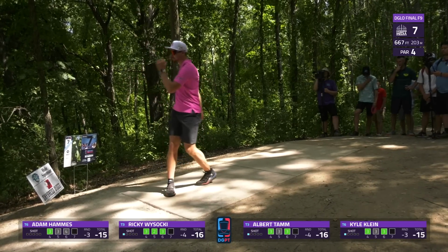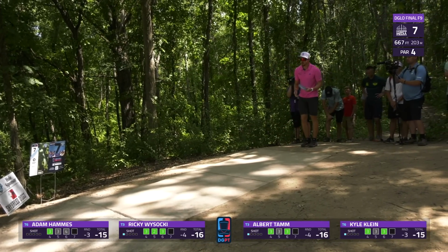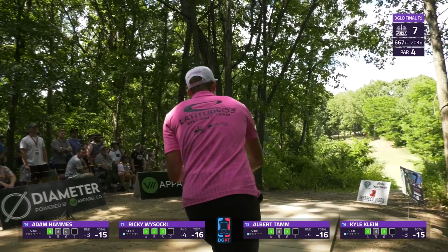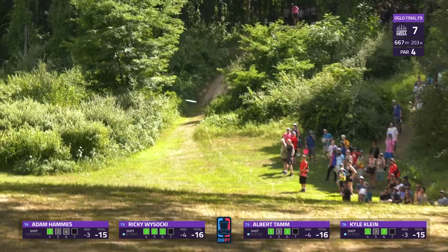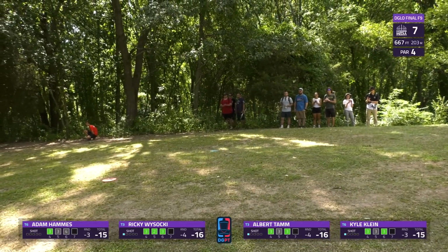He's going to have maybe 260 into the green from there. Pretty easy shot. Yeah, he's done really well off the tee, giving himself a look at birdie. This is starting to get that nice gentle fade at just the right time as well for Tamm. Good skips as well, and he's right there next to Kyle.